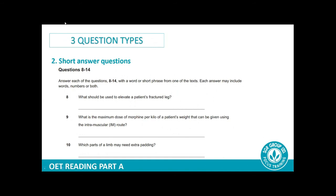So in order to answer the short answer questions, we're going to do exactly what we did with matching. We're going to do your matching question, which means we're going to choose our two keywords. So I've chosen elevate and I've chosen fracture leg, okay? When you have these two words, you're going to then identify, will I find them on A, B, C, or D? Once you've made your decision, it's now time to go into step 2.